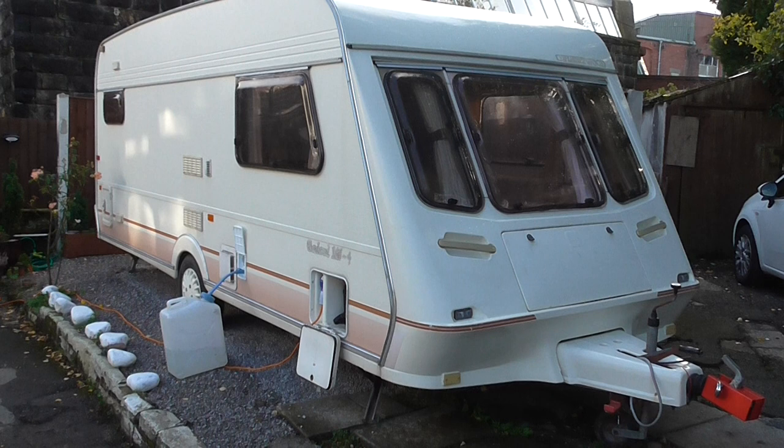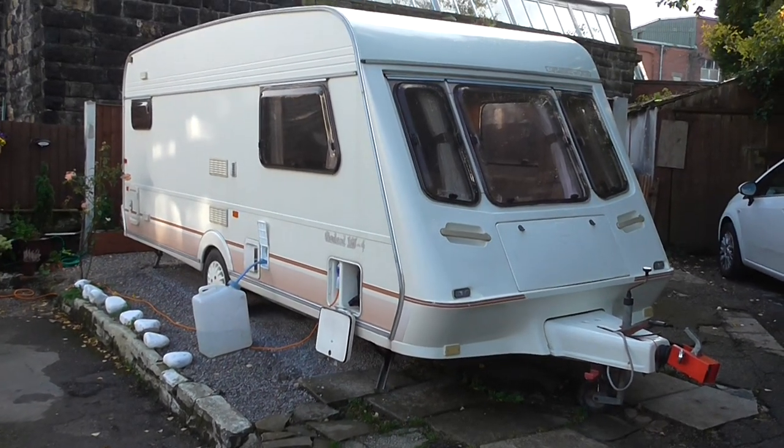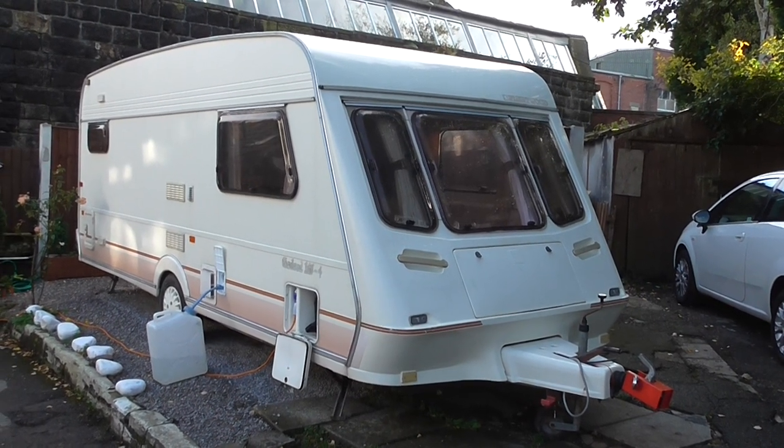I'm going to put this caravan on eBay for about 1875, but I'm going to use the make an offer button. So I'm a reasonable man. Make me an offer and we'll see what happens.